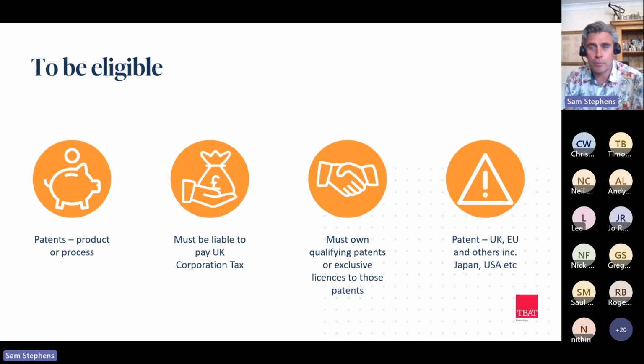Question there: how do you define commercially exploiting it? So that could be you licensing your IP to somebody else and they're exploiting it and you're receiving an income, or it's you selling product with that involved.